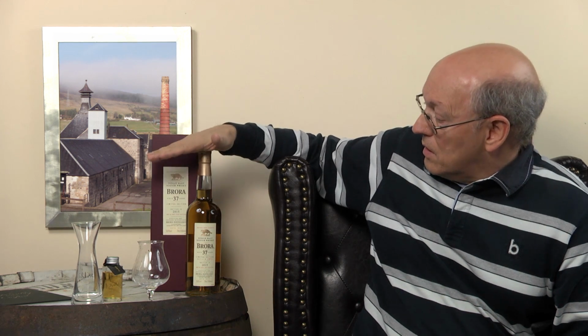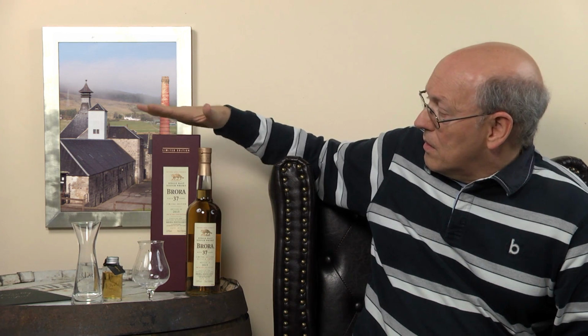Who is familiar with Brora knows this packaging already and this special bottle. There had been a lot of bottlings with 25 years old, 30 years old, and 35 years old on the market. And, well, the appearance is the same. In this small leaflet I got from the distributor as well as the sample there, thank you for that, there's a lot written about the Brora.